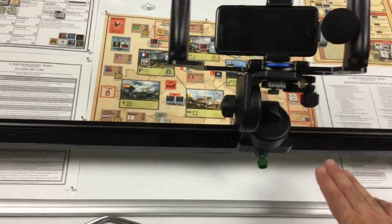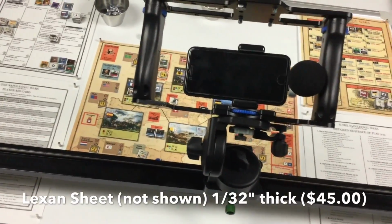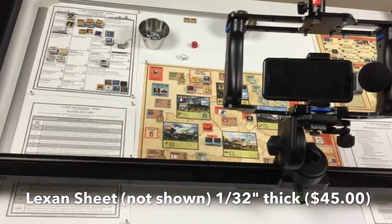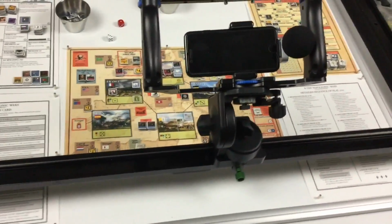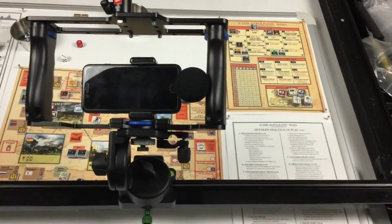This is a plastic which is very thin. This is 1/32 of an inch, but very heavy, and it allows for the units to be very close to the actual map. And the Lexan item, not showing it here, but it has to be cut, of course, to the specific size.